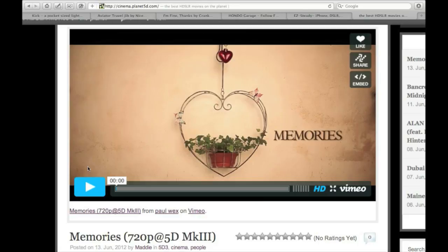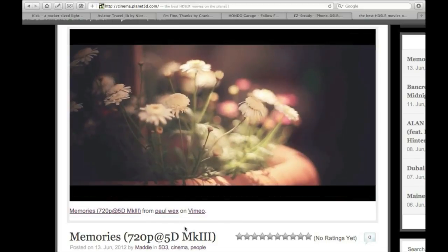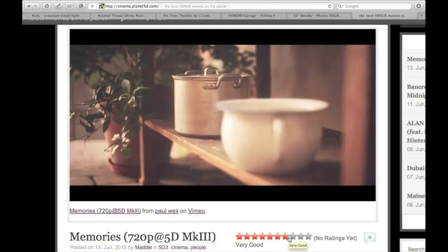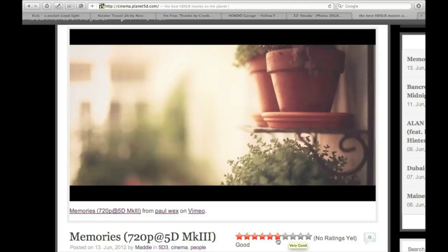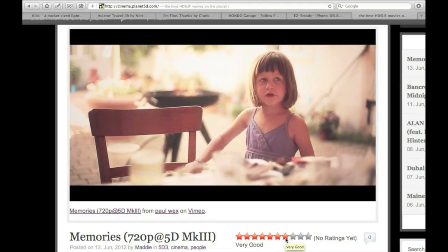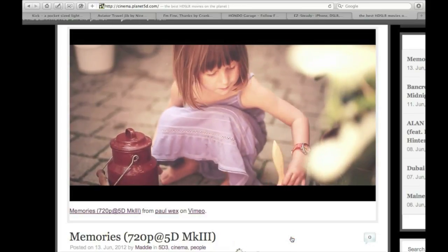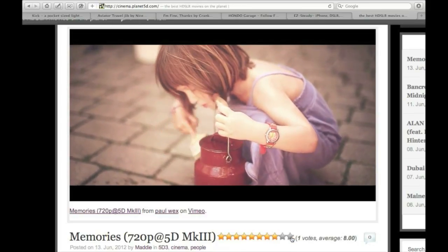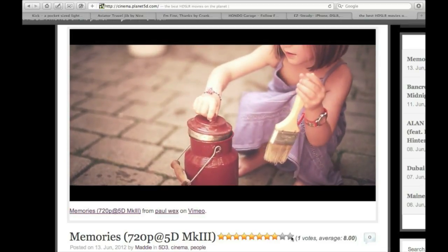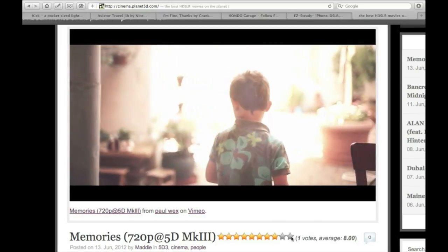Last but not least is the Planet 5D cinema selection of the day, which is called Memories, which was shot on the 5D Mark III. I wanted to also show you that, by the way, yesterday the movie that I had shown I'd already rated, so you didn't get to see the stars and how they work, but it's simple. You select the star that you think for that particular movie, you click on the link, and your vote is recorded and goes up against everybody else's vote. So that's a movie called Memories over on Cinema at Planet 5D.